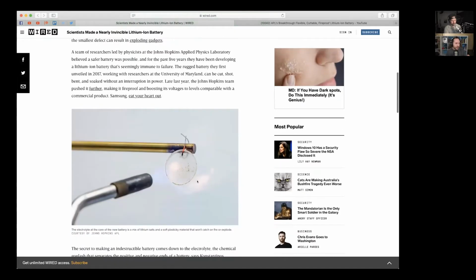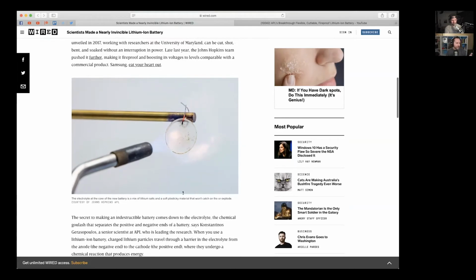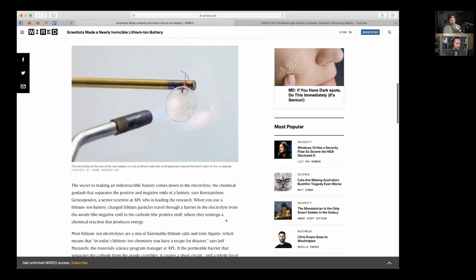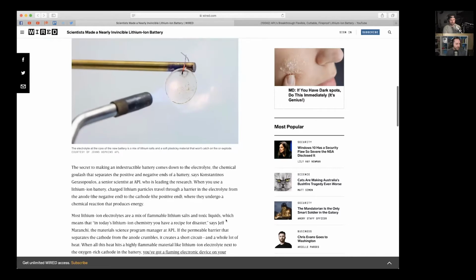It's transparent, and the article talked about how it could be as thin and clear as a contact lens. So imagine a contact lens that could project stuff because it's got energy saved up in it. But no, you can burn it. It says right here, the secret to making an indestructible battery comes down to the electrolyte, which, it's always about the electrolyte. So they use a different combination of lithium salts for this.